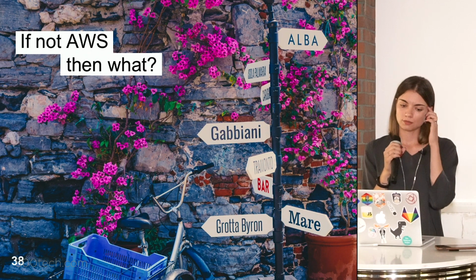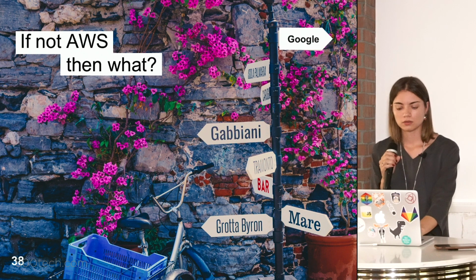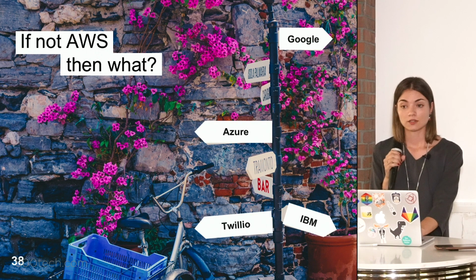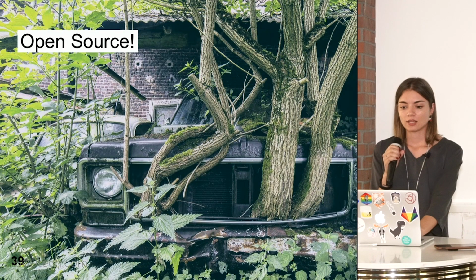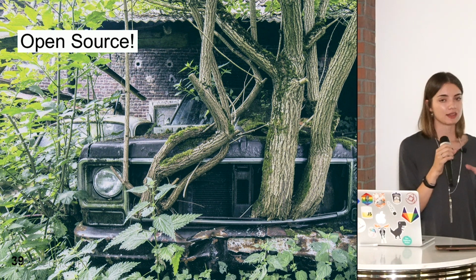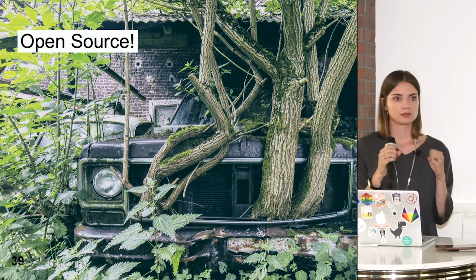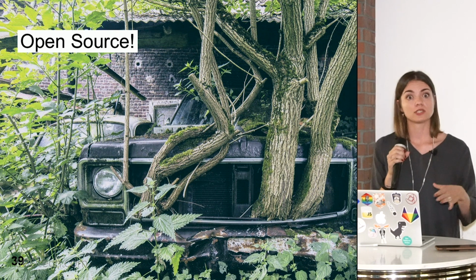And if we ask what else except AWS, there is a lot. Google, of course, has Google Cloud. Azure has its functions, IBM has functions. Twilio also has cloud functions if you want to use them. And this wild world of open source. I love it. What they did about the main and big disadvantage of cloud functions, you get vendor lock-in, right? Which is not really cool. Open source will release you from it.